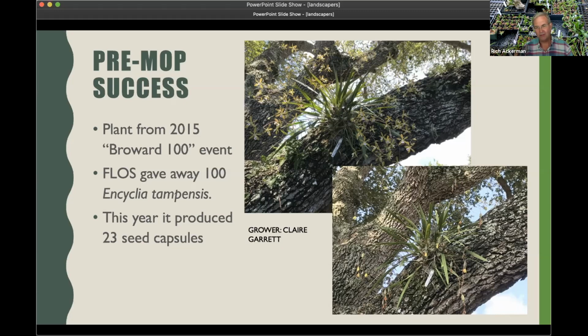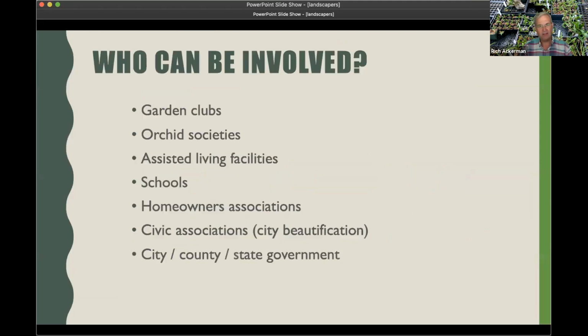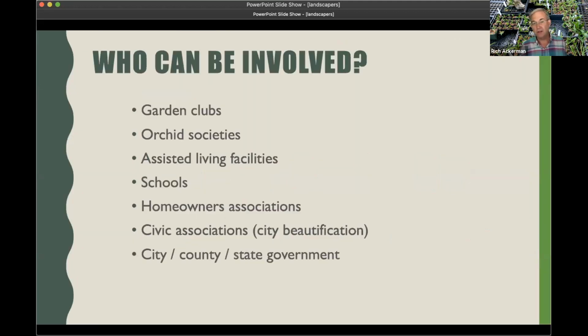So this is the kind of thing that we want to see happening everywhere. And if we have a lot of these all over Broward County, these plants will come back. We'll see a lot more of them around. So that's kind of it. The last thing is, who can be involved? How can you help if you're interested in this project?